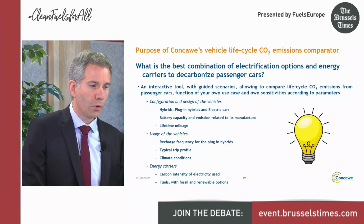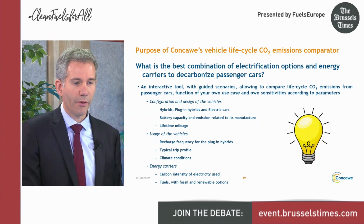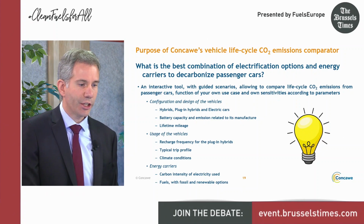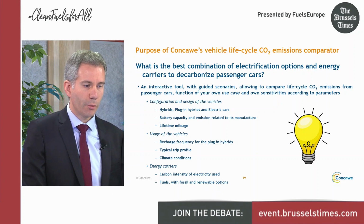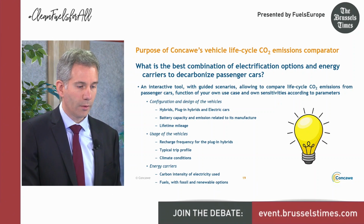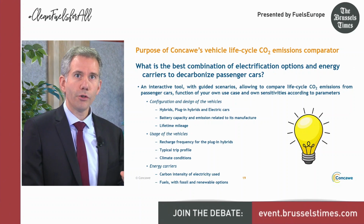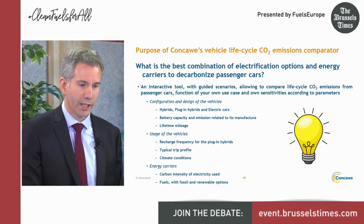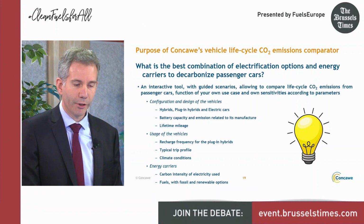The purpose of this tool is to address the question: what is the best combination of electrification options and energy carriers to decarbonize passenger cars? To address this question, we have developed this interactive tool, which provides guided scenarios, allowing you to compare life cycle emissions from passenger cars, as a function of your own use case that you will be able to design, and your own sensitivities according to several sets of parameters.